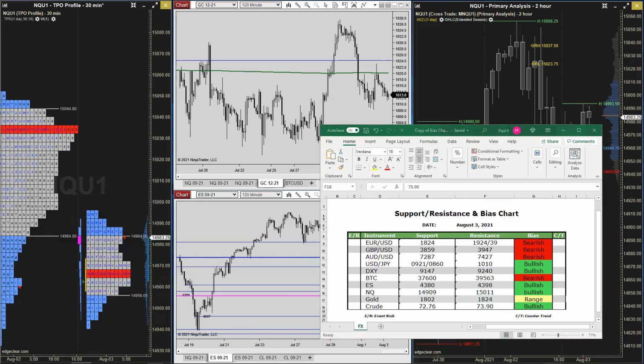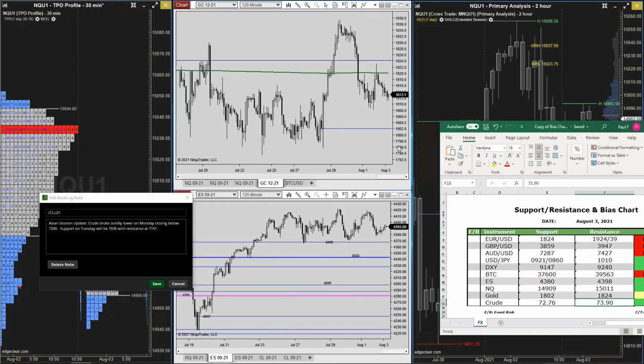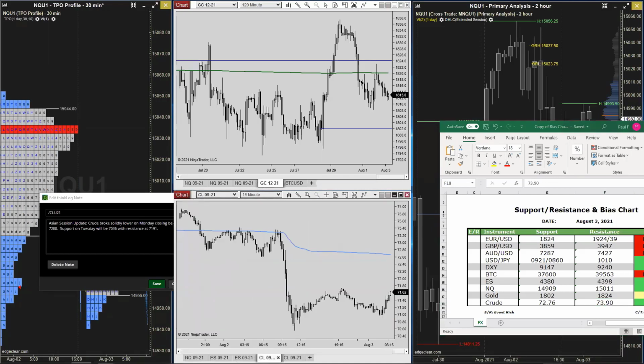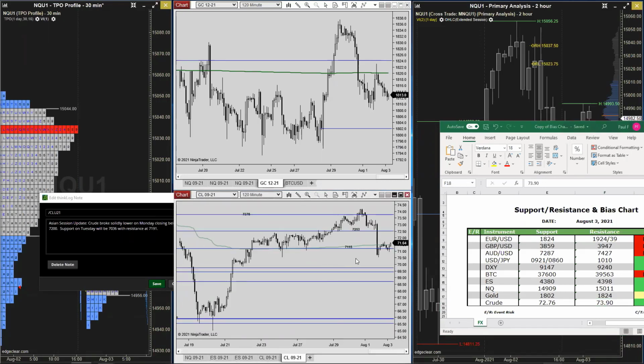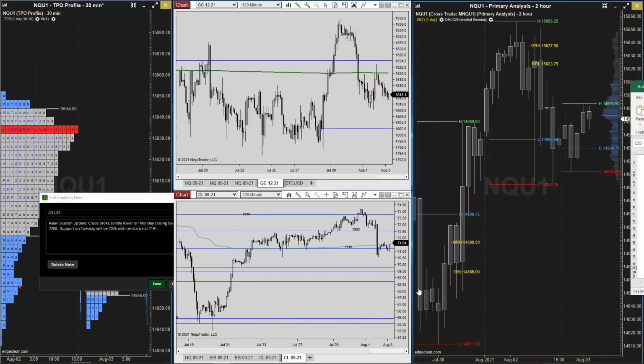And moving on to crude, we saw a pretty good sell-off. So crude broke solidly lower on Monday, closing below $72. Support on Tuesday will be 70.36, and that comes from down here. You can see this ridge right there, that's from coming over 70.36. With resistance at 71.91, see this ridge right there? That's 71.91. That's what I'm coming with.